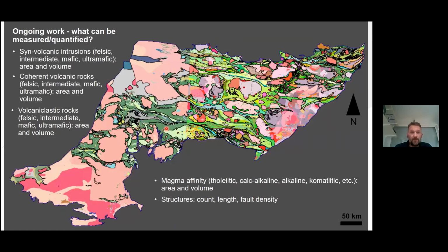So really, the next step now is to try and merge these two databases, so we can really start to measure and quantify these different features that we are interested in. Some examples of that would be volcanic intrusions of different compositions, coherent volcanic rocks, volcaniclastic rocks, magma affinity, which is tying into project 1B, and then of course we'll also be looking at structures that are also available from the two surveys.